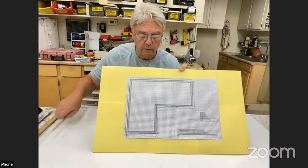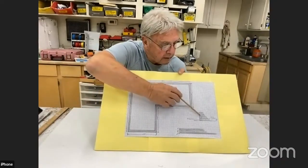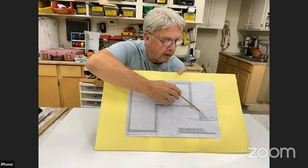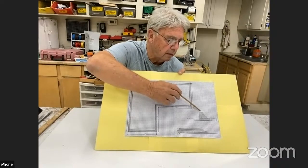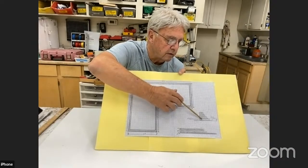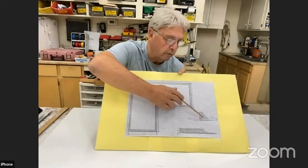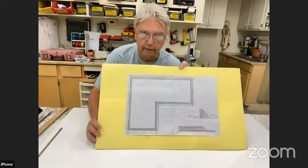So if we look at my cross section over here, here's a stack up that we're looking at. We're going to tack 6 mil poly, which is the heaviest you would need. You can get by with 3. And we're going to drape it down on the inside and just let the tail of it lay to the bottom. We just want to create a moisture barrier so all the water is directed down.